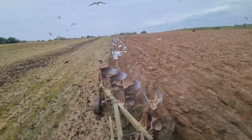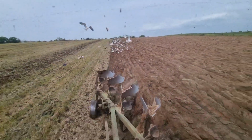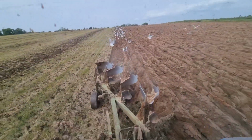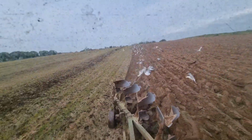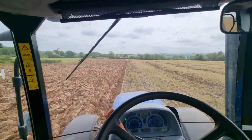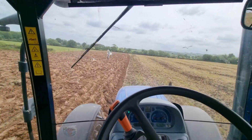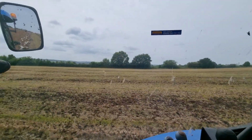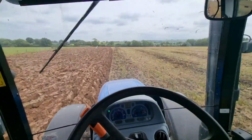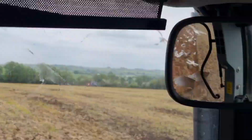It's not bearing it amazingly, but we'll whiz over it with the harrows tomorrow, and you won't be able to tell anyway, so it doesn't matter that much. Just about getting this all turned over. And also, not overly straight, but never mind. No GPS here. So we're gonna be here a while. The big field, long runs. Shines the plough up nicely anyway. See the mirror. Nice and shiny.